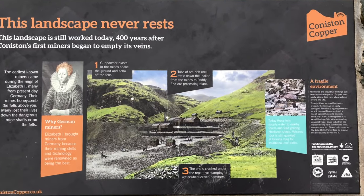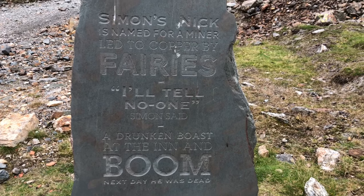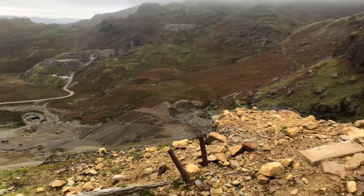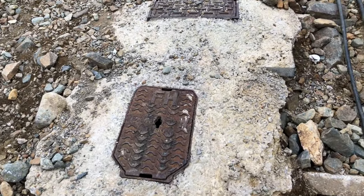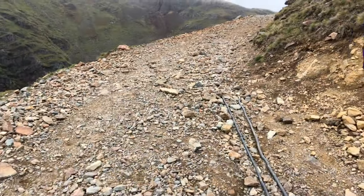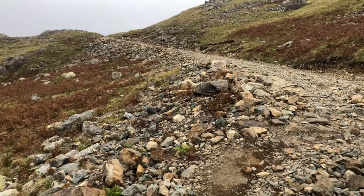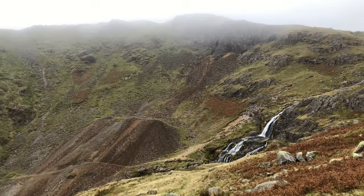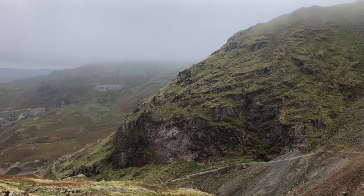Bit of information here on the Coppermines. Come across this inscription on our way up to Leavers Water. Fire hydrant halfway up the mountain. Anyway, onwards and upwards. Oh, we're nearly there. Old Man of Coniston's got his head in the clouds.